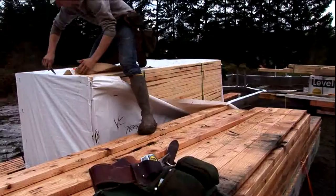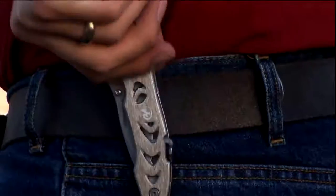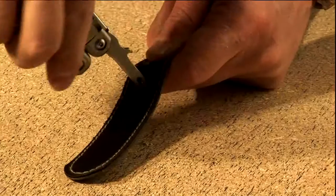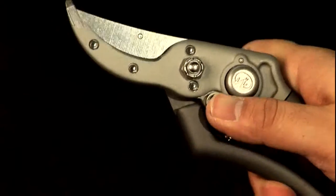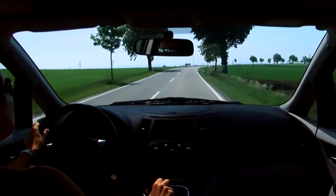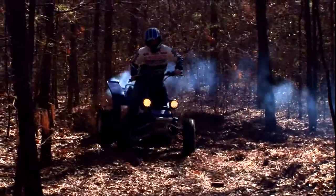It's power. The power to tackle the toughest job with confidence, knowing you're equipped with the best. It's versatility, being able to handle anything life throws your way, whether expected or unexpected. It's being prepared, day in and day out, around the house, on the job, or wherever your life takes you. With a Leatherman at your side, you're always ready.